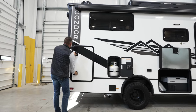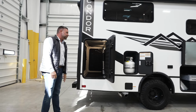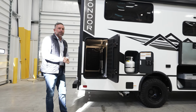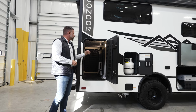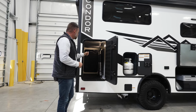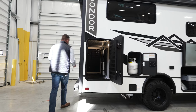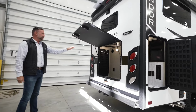Coming back, you will see one of the hallmarks of this coach, a massive pass-through storage here in the rear. We have MOLLE panels on each of the side doors, and then in the center of the coach we do have MOLLE panels back there. You'll notice that there is 120 volt and also 12 volt power back here, and then also we do have a large rear access. So not only can you access from the sides, but you can access from the rear.